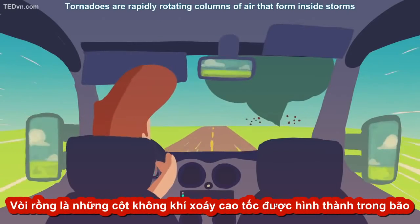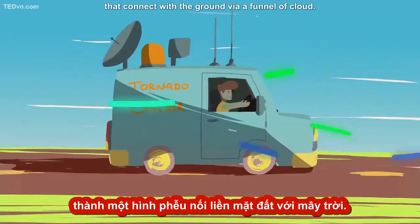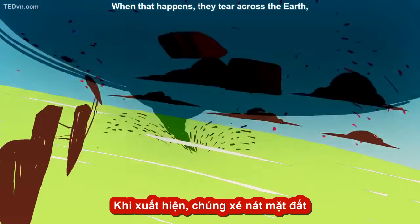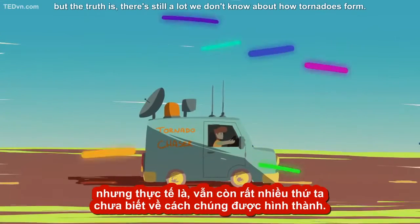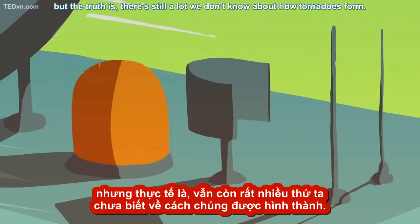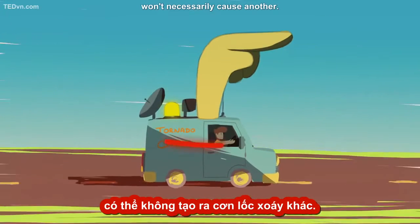Tornadoes are rapidly rotating columns of air that form inside storms, then connect with the ground via a funnel of cloud. When that happens, they tear across the earth, posing a huge threat to life and property. Because of this, there's a great deal of research into these phenomena. But the truth is, there's still a lot we don't know about how tornadoes form. The conditions that may give rise to one tornado won't necessarily cause another.